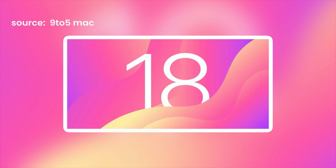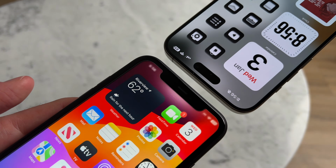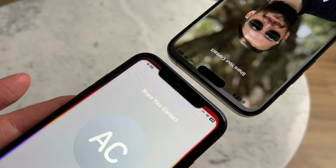It's possible the iPhone 11 will get iOS 18. The only thing is, the iPhone 10 just stopped being seeded iOS updates, so we could be seeing the last year of the iPhone 11 getting updates. But we'll have to see. But iOS 17 runs smoothly on both, and I don't really have any complaints on either.